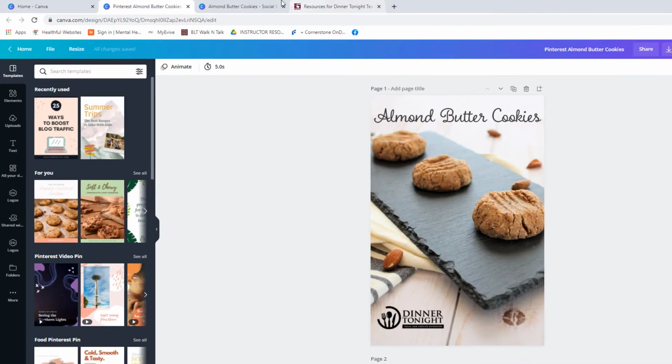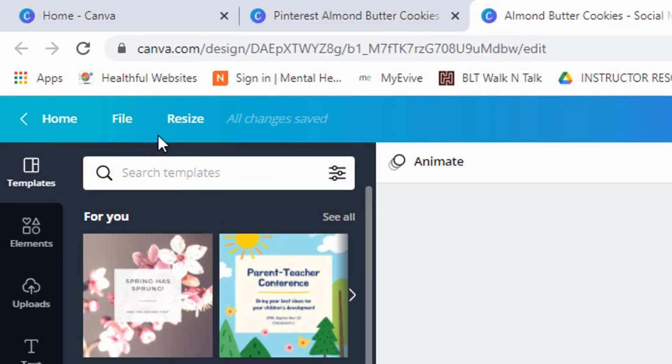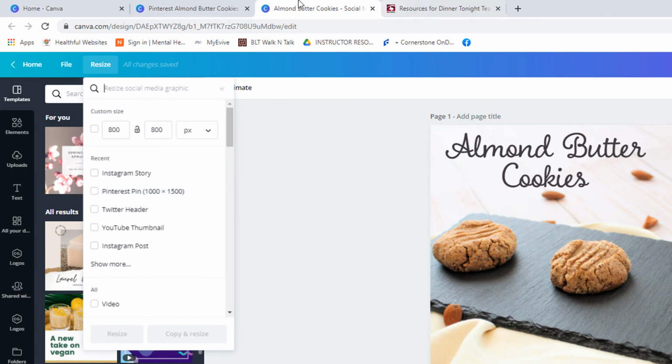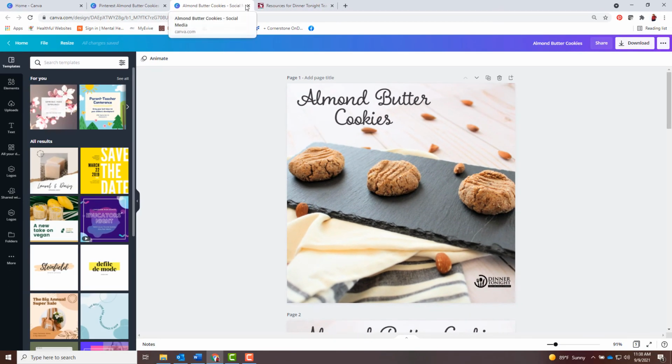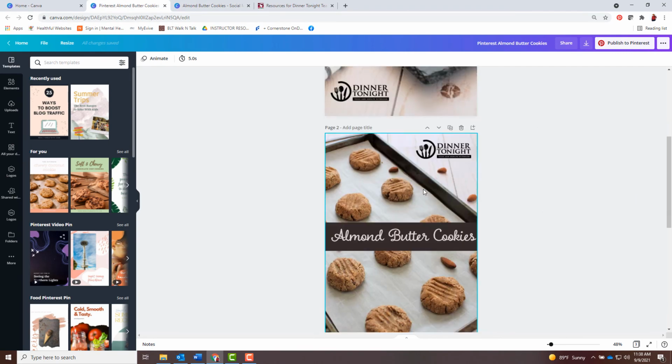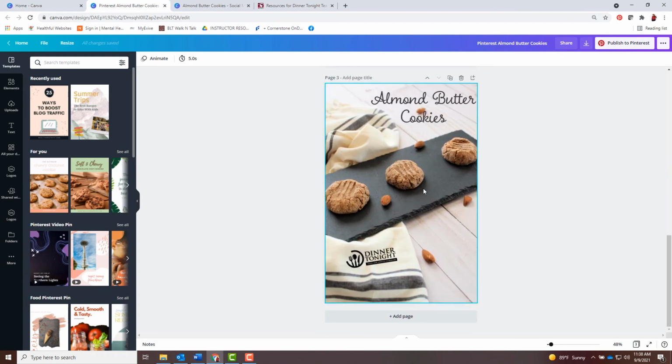And to get your Pinterest size, all you do is click resize, hit Pinterest, and it'll resize it for you. And that's how I got the Pinterest one. But of course, you have to tweak it a bit. It's not going to be perfect. But yeah, when you're doing your recipe, do not forget about Pinterest.